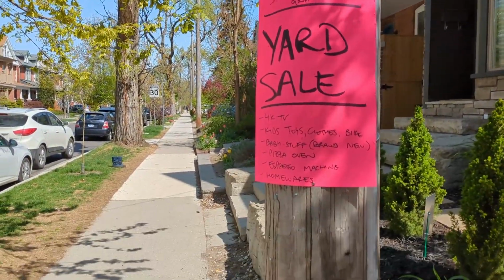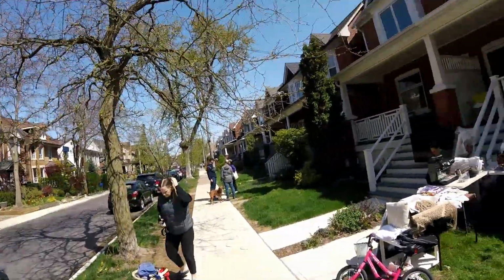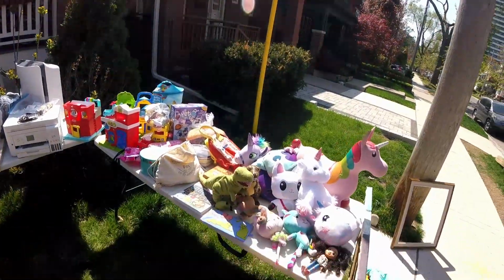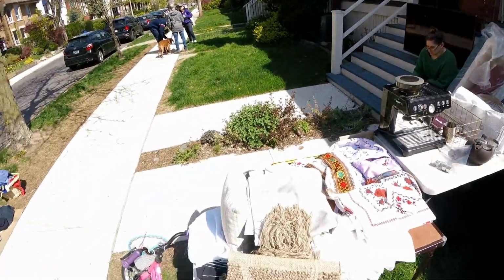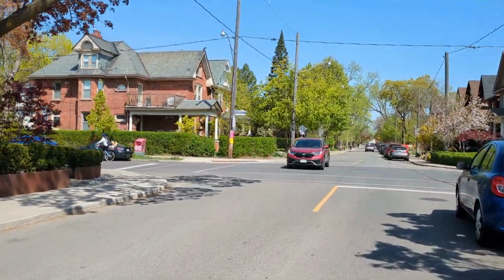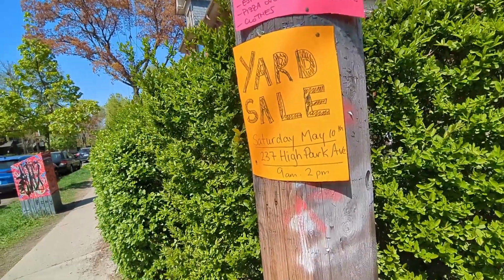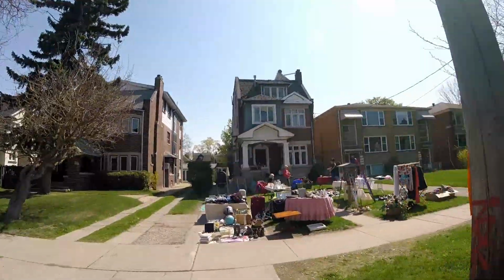But a bit north of there were some signs that didn't have an address on them, so I was a little bit like, you guys know how signs work? You gotta direct people, but I did find them, I guess. And yeah, they had an espresso machine. That's kind of cool. Anyone want to get into espresso? Kept going around, finding some other yard sales.